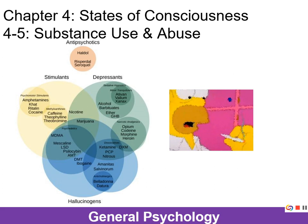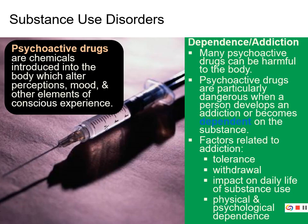So a stimulant will activate you, will get you moving. A depressant will slow you down, and a hallucinogen will give you altered perceptions. Okay? So we find marijuana right at the center as one of all three. Okay? So we find psychoactive drugs, and so on.